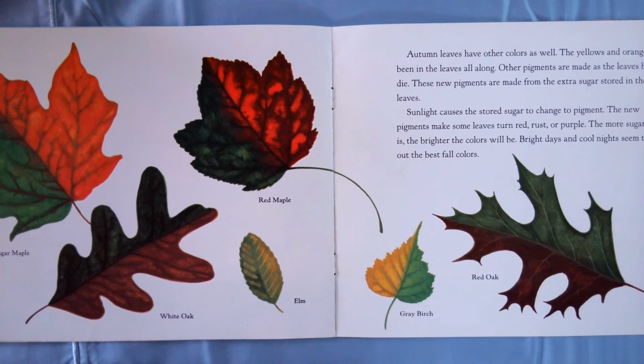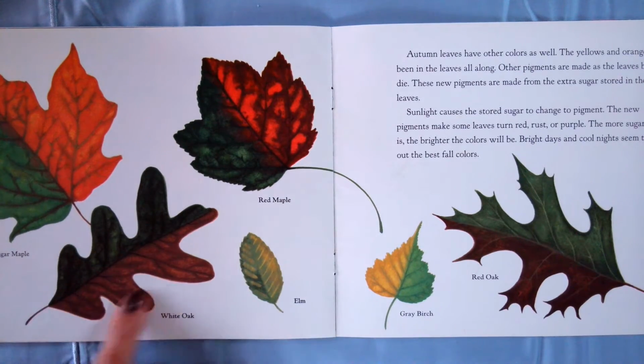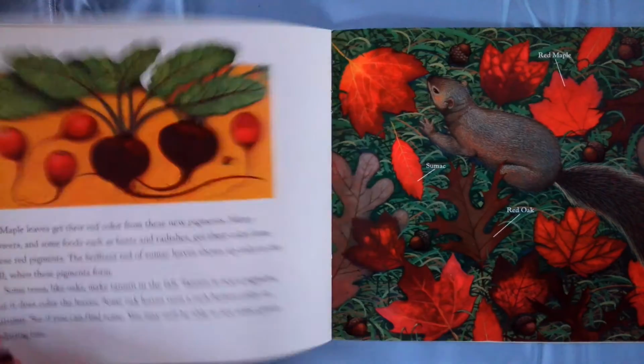Bright days and cool nights seem to bring out the best fall colors. And you can look at that, it's a sugar maple, a white oak, an elm, a red maple, a gray birch, a red oak. We've seen many of these leaves. Maybe we'll be able to find some next week.